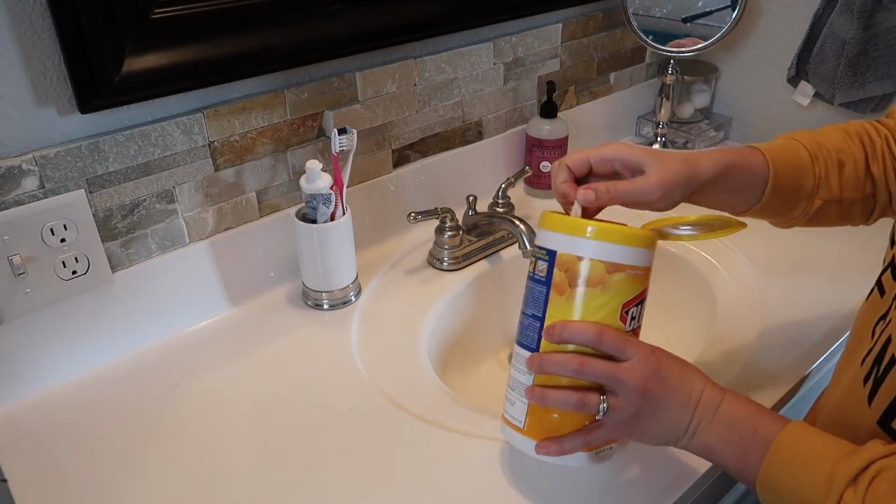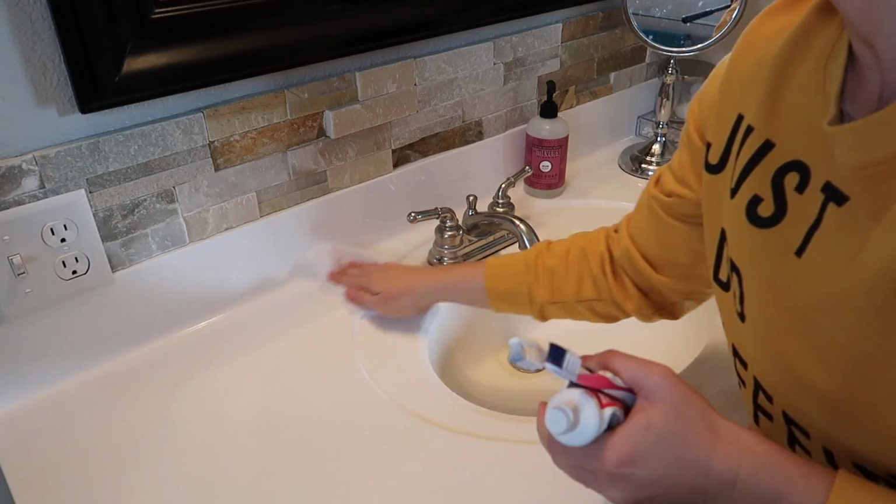Next, I cleaned my master bathroom, and then I worked on folding the clothes that were in the dryer.